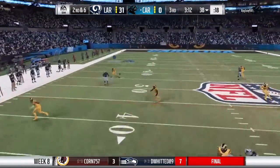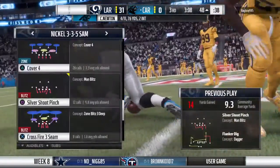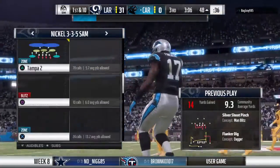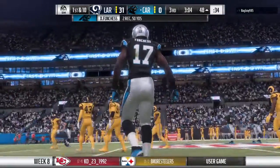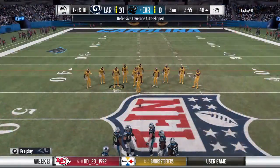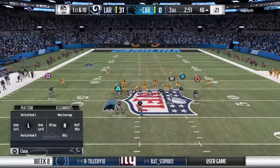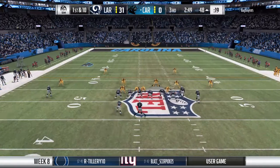Now Newton. And he'll be taken down, but not before he gets into enemy territory. Newton finding Funchess for the Panther 1st down. And when you're playing a quarterback with some experience and some moxie, you enter the danger zone when you decide to blitz him, because if he's able to diagnose as he did on that play, he can hurt you downfield.